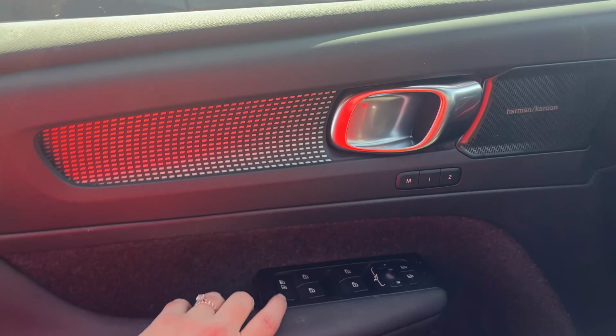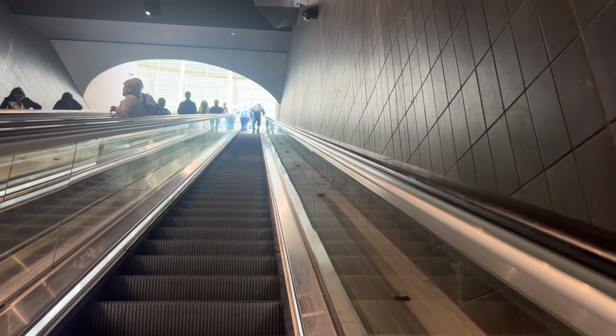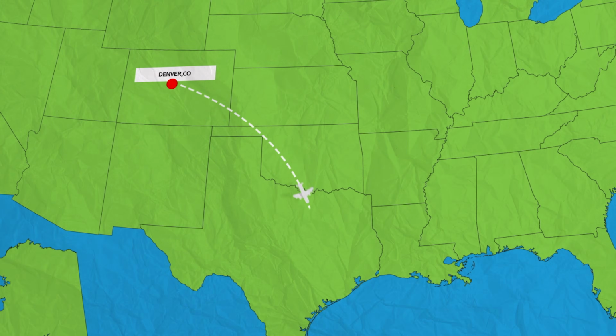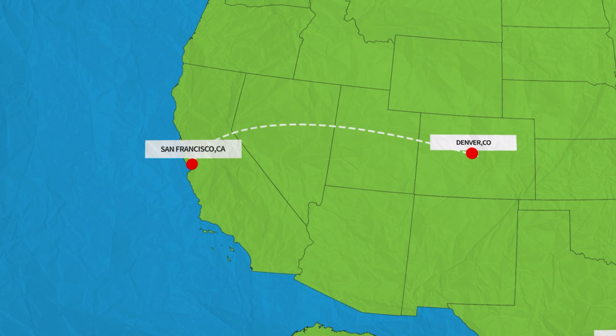We're gonna have a good 3-day. I am right now working 3 legs to San Francisco. We go from Denver to Houston, Bush, back to Denver, and then we change planes and go to San Francisco.